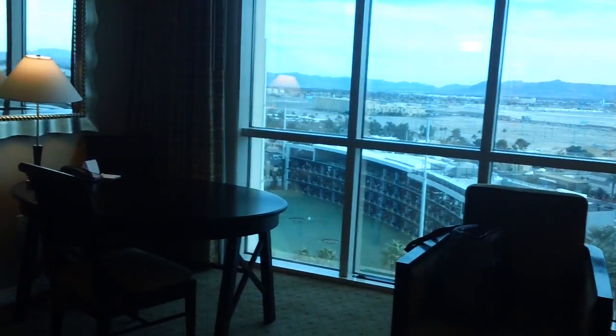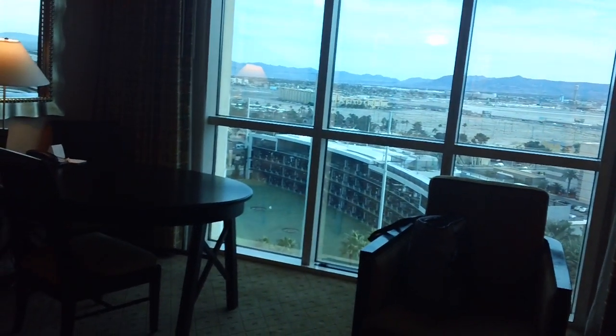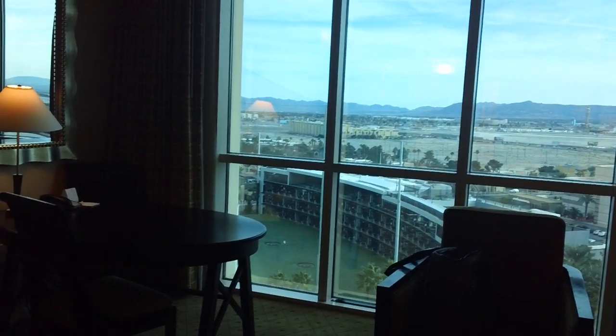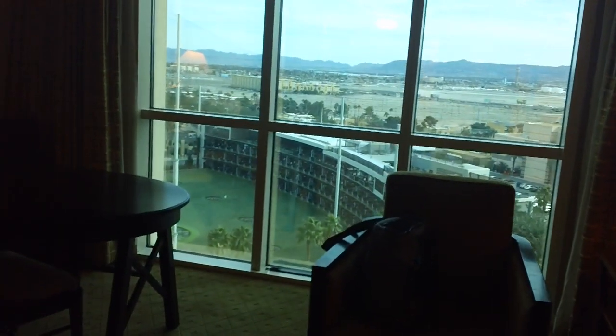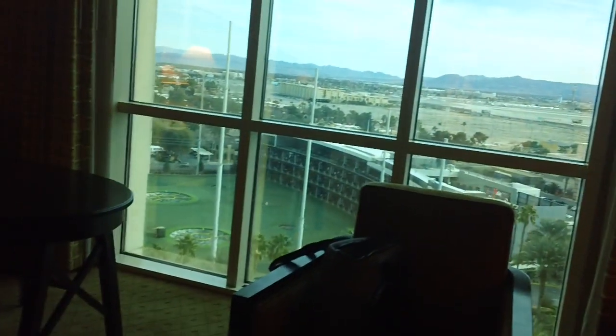If you really want to avoid a casino, you may want to check into Vdara, for example, within the MGM group, because you don't actually have to go through a casino to get onto the Strip, but you have to walk outside, and it's not even that nice of a walk. And it's quite long, too. So, yeah, I'm going to sit down for a minute.